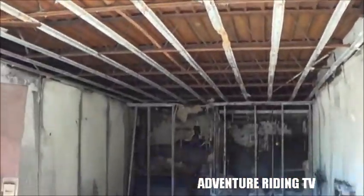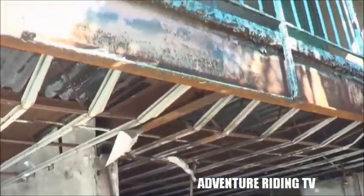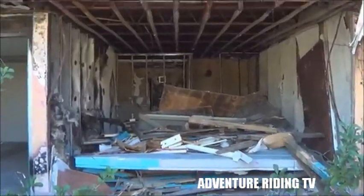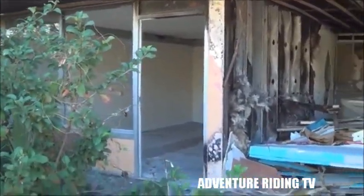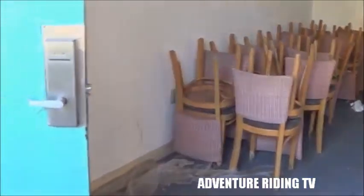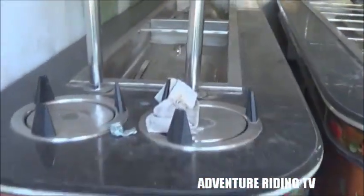Looks like they managed to contain the fire after these two rooms here. Didn't seem to get much further than that. Here's the upstairs. This is the other building across the way, and look, there seems to be more fire damage here as well. It looks like the place where they're storing all the chairs from the restaurant that was here. That's pretty cool.